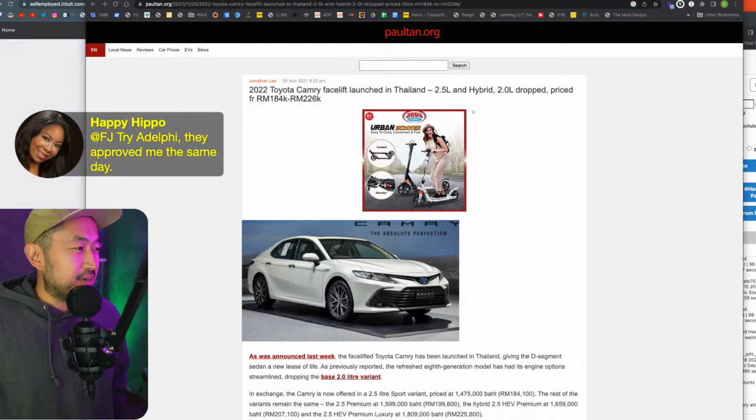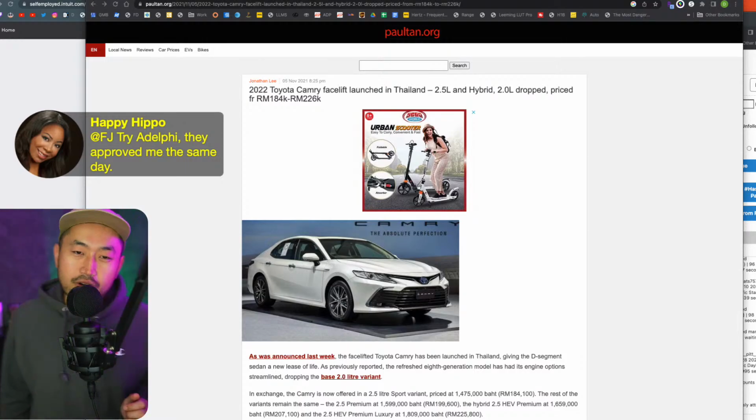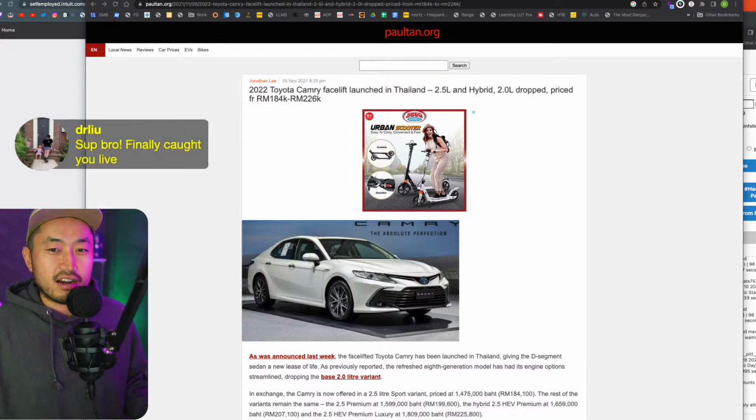Okay, Happy Hippo coming in with some tips. Try Adelphi. They're approving the same day. Adelphi is the other one that seems to be a good credit union with good rates. I don't recommend them as much as the other ones, but definitely try them out if they are good working for you.